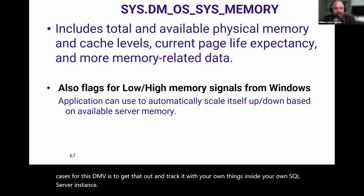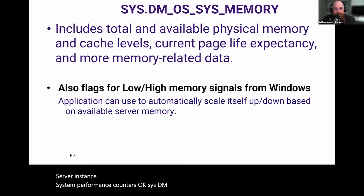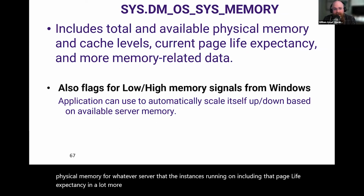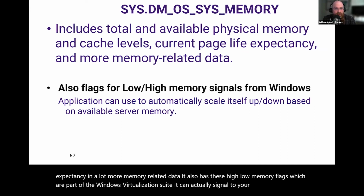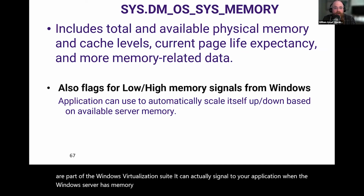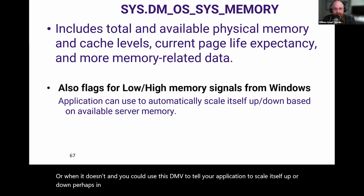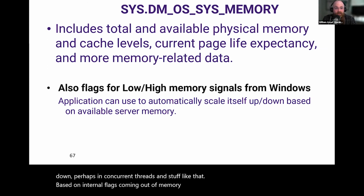sys.dm_os_performance_counters. Okay. sys.dm_os_sys_memory includes total and available physical memory for whatever server the instance is running on, including page life expectancy and a lot more memory-related data. It also has high and low memory flags, which are part of the Windows virtualization suite. It can signal to your application when the Windows server has memory available or when it doesn't. You could use this DMV to tell your application to scale itself up or down, perhaps in concurrent threads, based on internal flags coming out of memory for Windows. This is pretty useful stuff that you could use to make a more intelligent application.